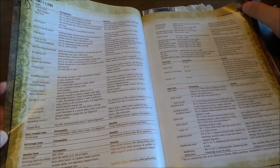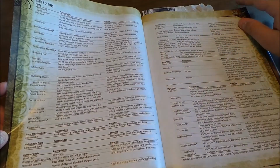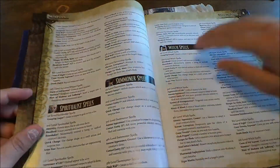So a lot of different and pretty interesting feats. Some of these are going to be more for the party. Some of them are definitely going to be more towards the antagonist or the enemies you're going to fight. And then this just goes over some of the feats, and then of course spells. Lots and lots of spells.